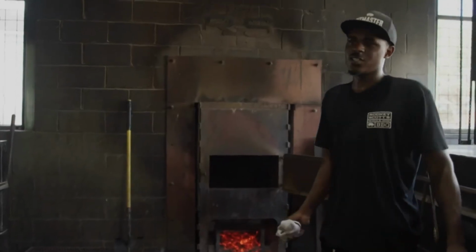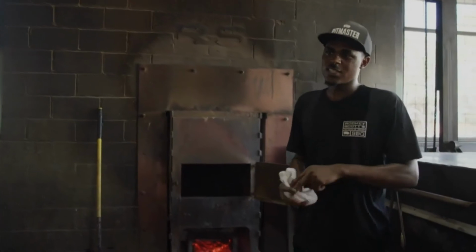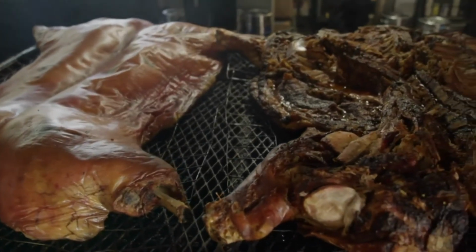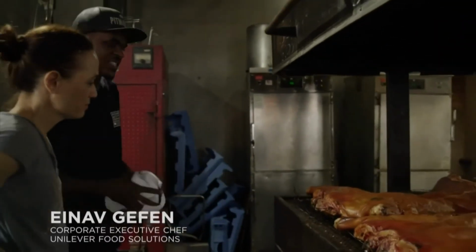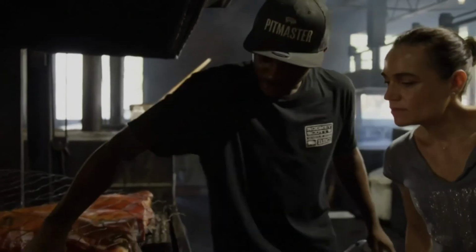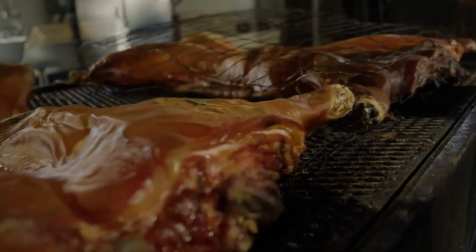We have some hogs come in, some a little bigger, some smaller. I say they weigh about 150 to 175. I think they come down from North Carolina. This is our hogs. Our hogs take about 12 to 15 hours to cook. Our shoulders here. See how tender it is? Just like that. We know it's done.